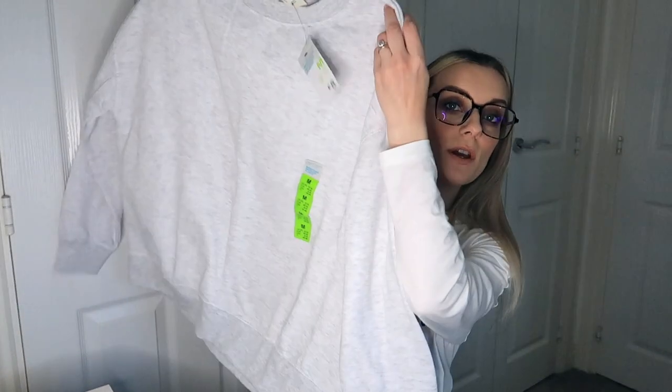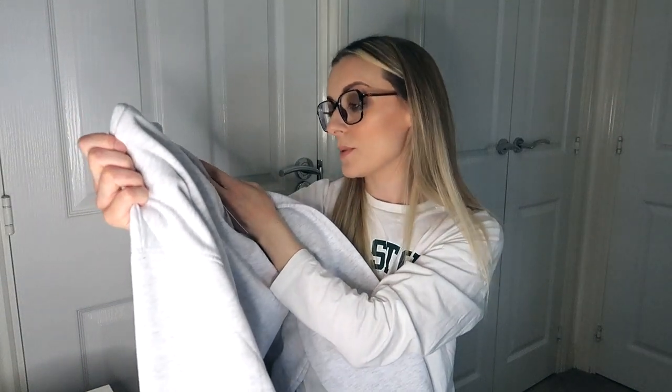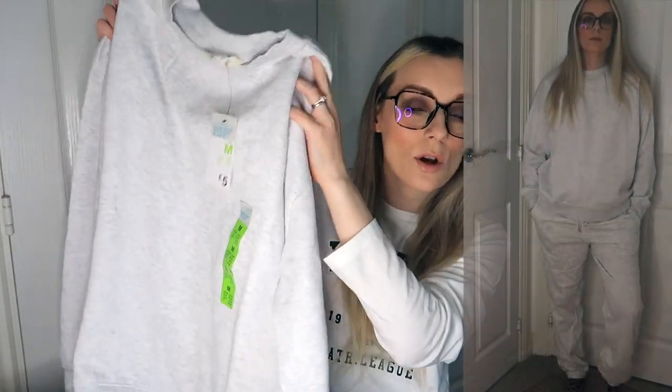So, first things first is this crew neck grey marl sweatshirt. Got this in a medium, it was £5. The plan for this was to obviously wear for the next 2.5 weeks, but then take into hospital with me to come home in. And also wear post-birth because I'm not going to be wearing anything other than big baggy jumpers and all the rest of it.